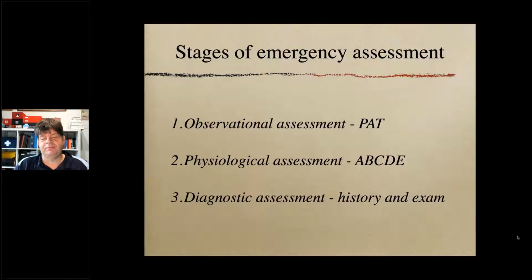And the third way to assess people is the classic history and examination. We won't be going into that.